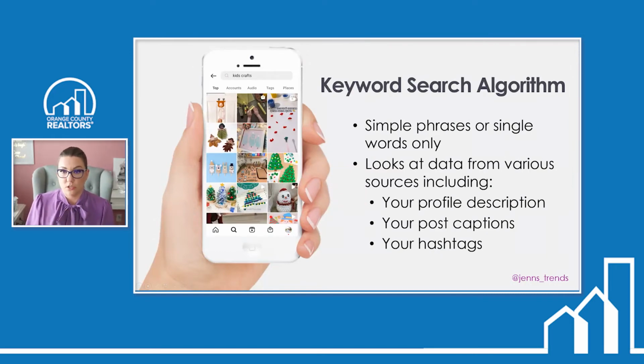Keyword search is slowly going to replace hashtag searches. We still need hashtags, and don't worry, we're going to talk about hashtags a ton over the next couple of days. But they're moving towards a keyword search finally after all these years, where you can now go into Instagram, go to search, and type in a keyword or two. Simple phrases only. We're not going to type in "houses for sale in Dana Point." No, that is not going to happen. That's a long-tail search phrase that Instagram is not capable of.